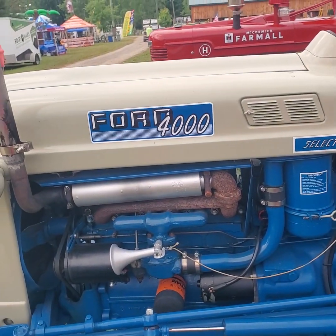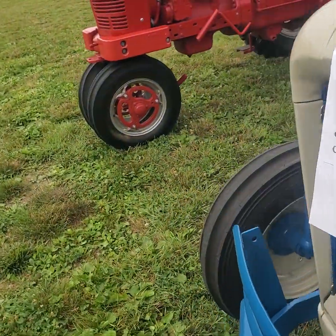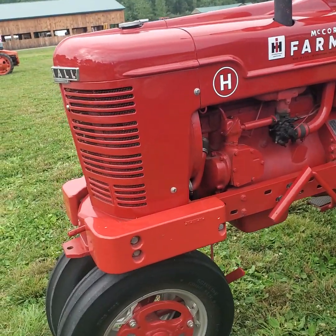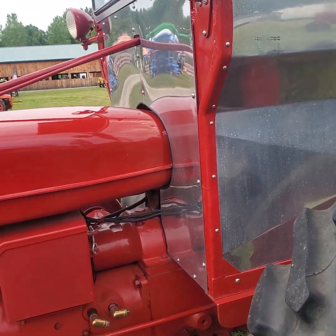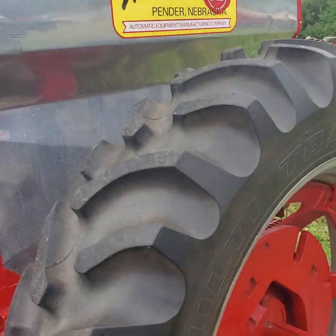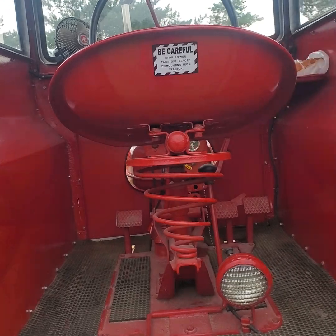It's a nice Ford. Big, but it's not that big. Boy, they got this H decked. Look at that cab on an H. Wow. See how you get in. See how nice it is to get in. That ain't too bad. Yeah.